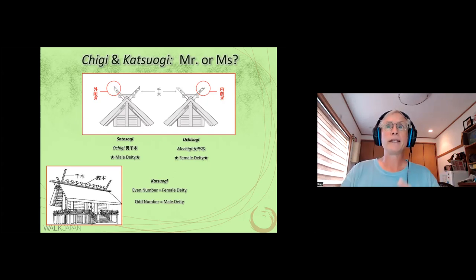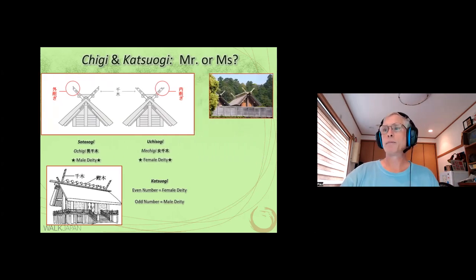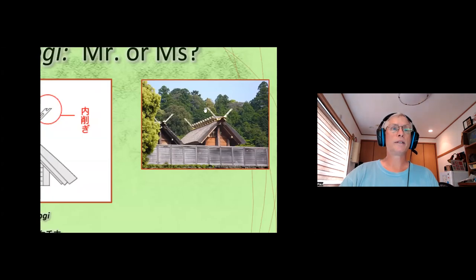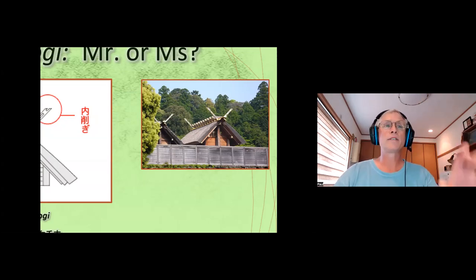For reference, Ise Jingu has 10 katsuogi, Izumo Taisha has 3, Kasuga Taisha has 2, and both Yasukuni Jinja and Meiji Jingu have 7. So let's go ahead and take a look at some examples. In the example we have right here, we see the uchisogi, and it has 10 katsuogi, and this would indicate that this is a honden dedicated to a female deity, and that is indeed the case. This is the Naiku at Ise Jingu, and the shrine itself is dedicated to Amaterasu.